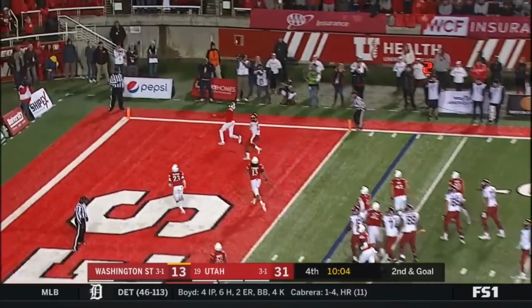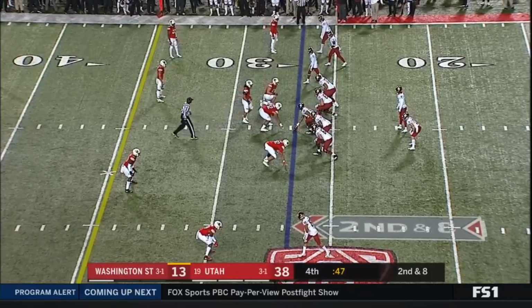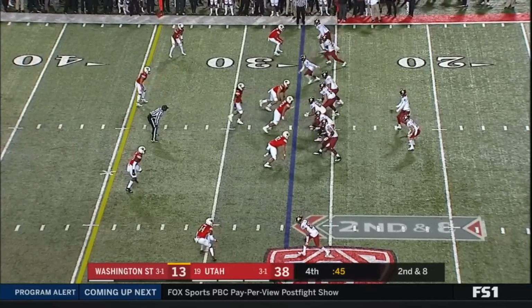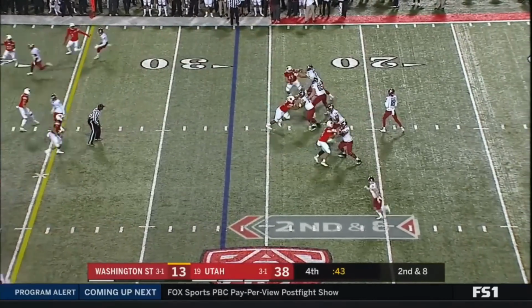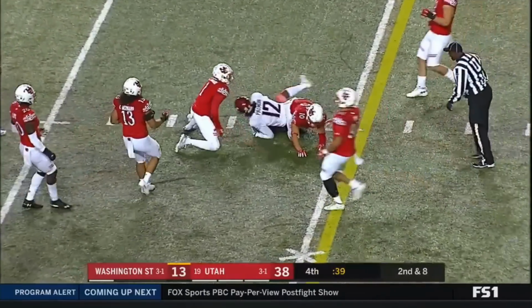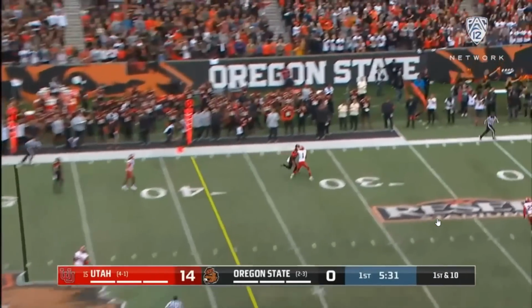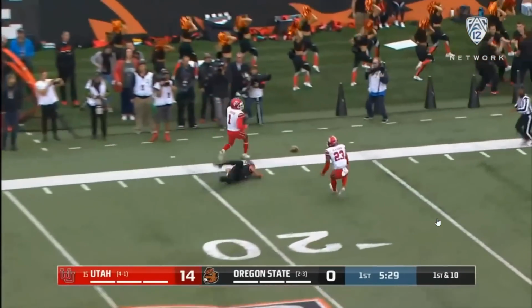Gordon lofting one. That's going to be incomplete. Against UCLA, lost 67-63, despite the 9 touchdown passes by Anthony Gordon. As this pass... Luton on first down, throwing deep down the left sideline, and it's incomplete.